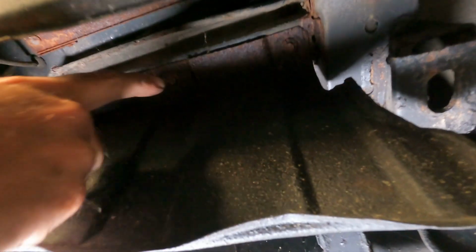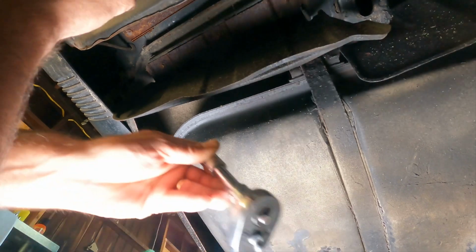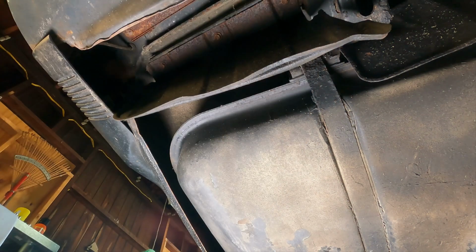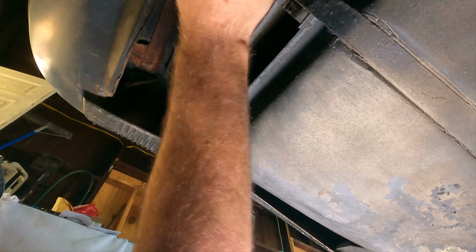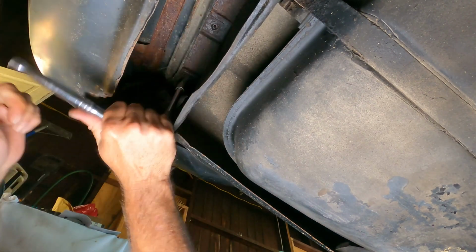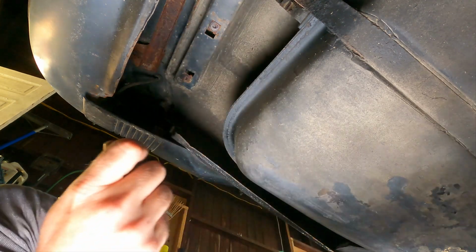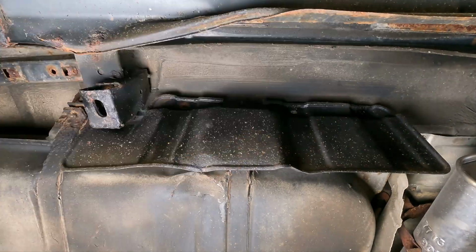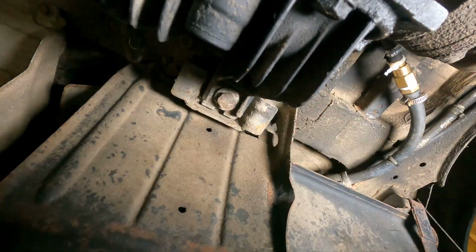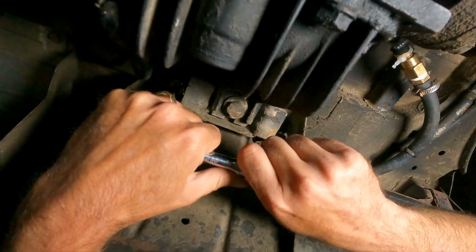So let's drop the tank. There's some bolts up in here we're gonna take out. We'll go ahead and at least try, and if we're lucky, we won't break any. First cover off. There are a total of 3 protective plates that I have to remove in order to get the tank out.